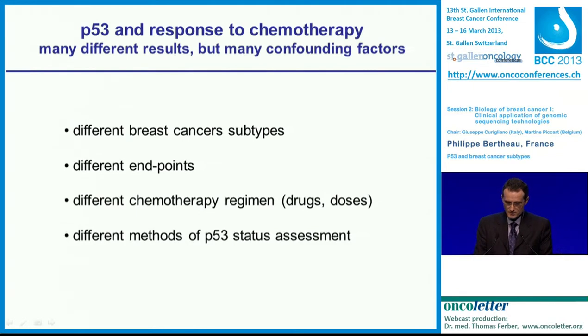Because in all these studies, sometimes there has been a mix of different breast cancer subtypes, different molecular subtypes, but not only molecular subtypes, also sometimes inflammatory and non-inflammatory tumors. And this can be a problem since inflammatory tumors may have some biological specific properties. Also different endpoints, response, survival. Also different chemotherapy regimen, not only the drugs different, but also the doses. And I want to tell you after that the doses may be crucial in terms of induction of P53.